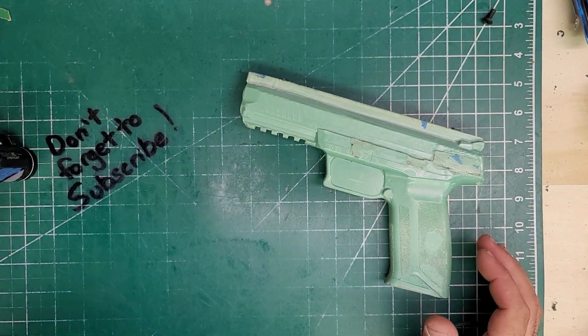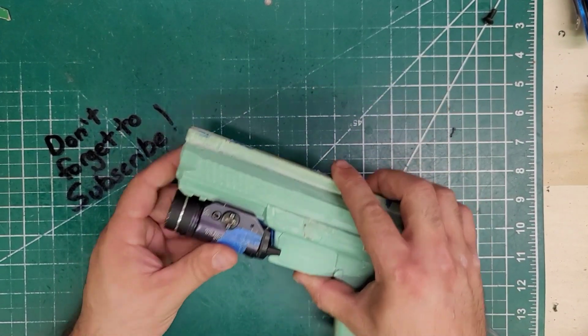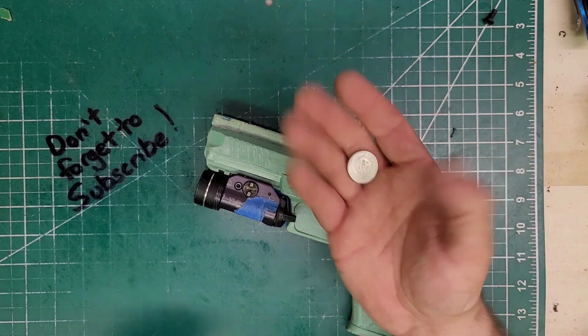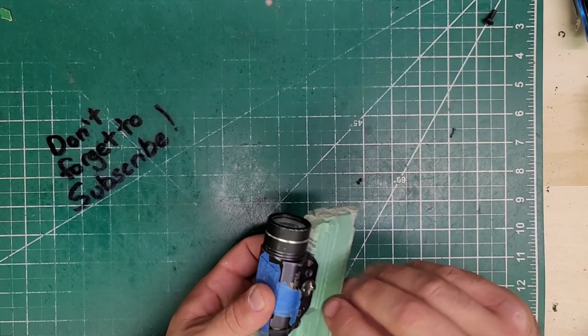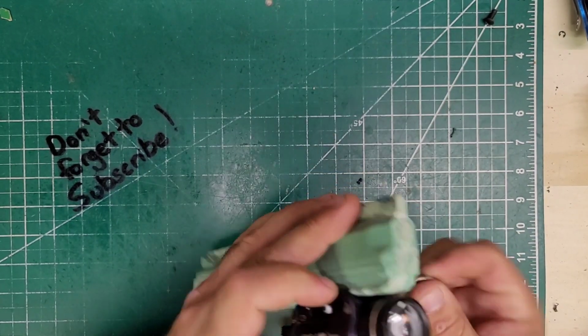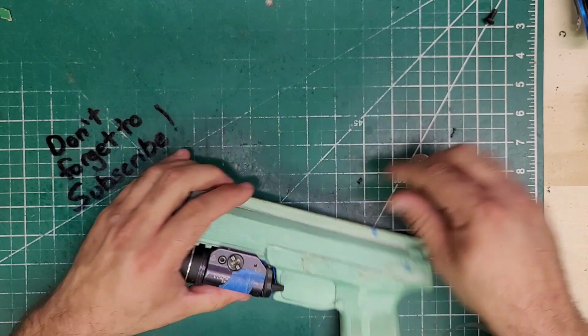Get that off. And if you don't know about the special tool used on Streamlights, everybody's got it. It's just a nickel. So don't go too tight on these because you will strip it. Just make it enough so it's not moving.